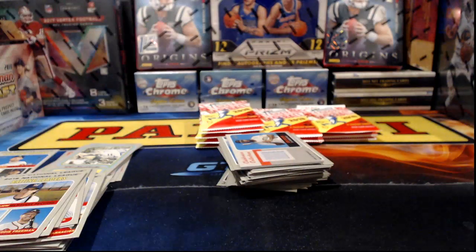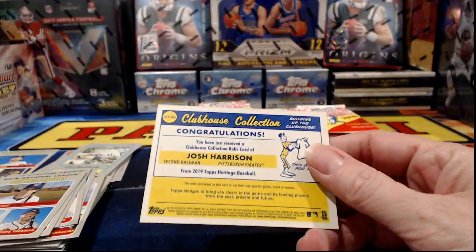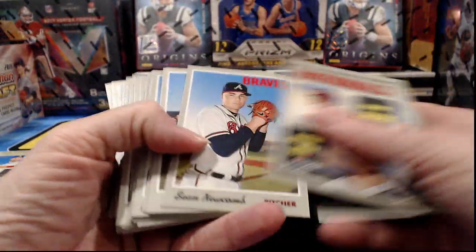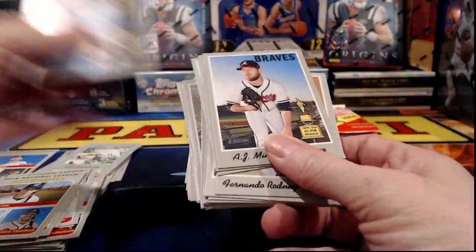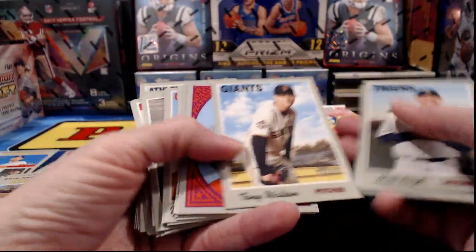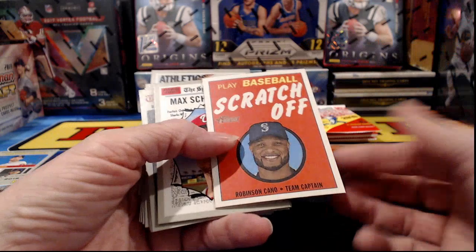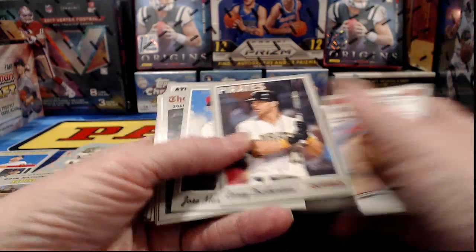And a relic is our hit out of the last box. It is Clubhouse Collection Josh Harrison with the Pittsburgh Pirates. Josh Harrison in the house. You know, I was kind of hoping that we were going to get a little red ink signature or something. But we didn't. But still, if you got the Pittsburgh Pirates, you're glad to have that hit. So, all right, we're going to work like that. Robinson Cano, he's still a Mariner on that card. Scratch off.